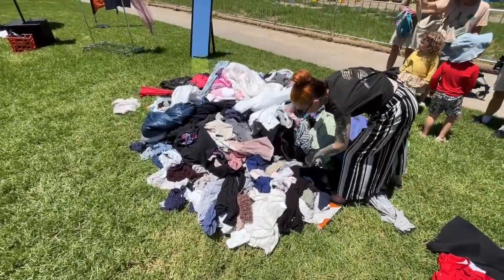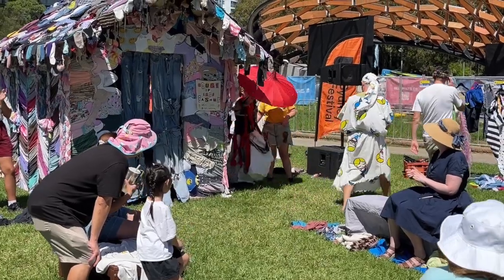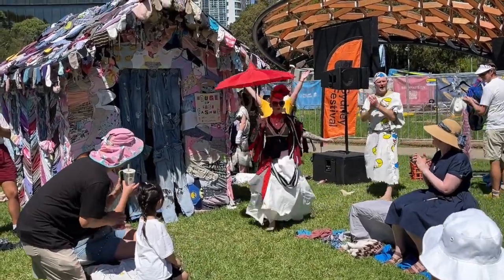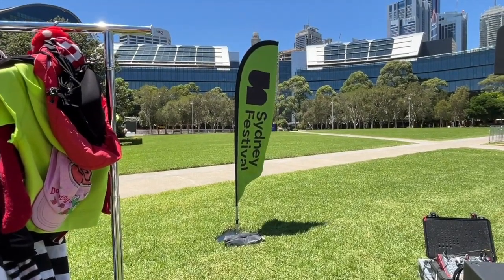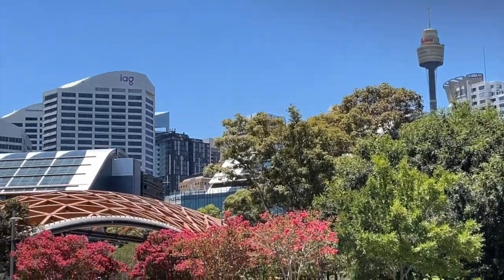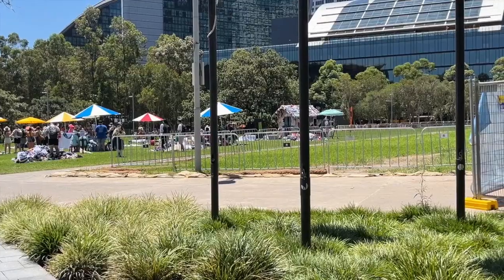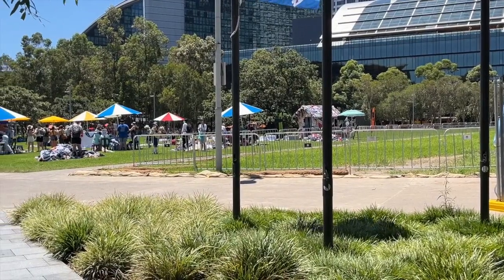Clothes, construction, and a catwalk. I'm in DIY fashion heaven. Sydney Festival is in full swing, which means there's tons of awesome activities going on all over the city. Today we're at Tumbalong Park in Darling Harbour for the Fast Fashun event.